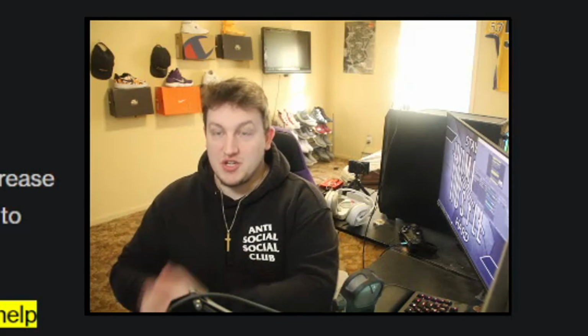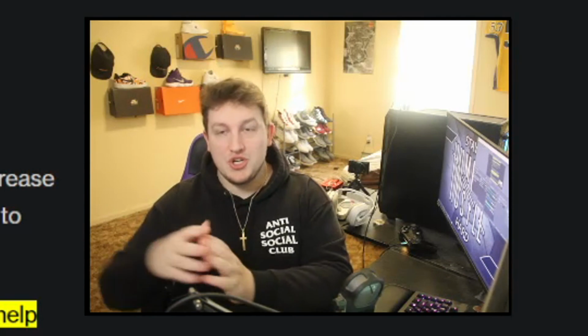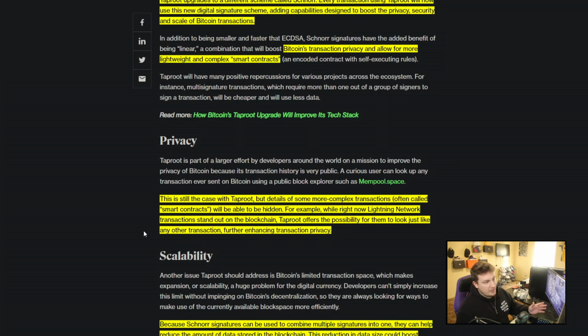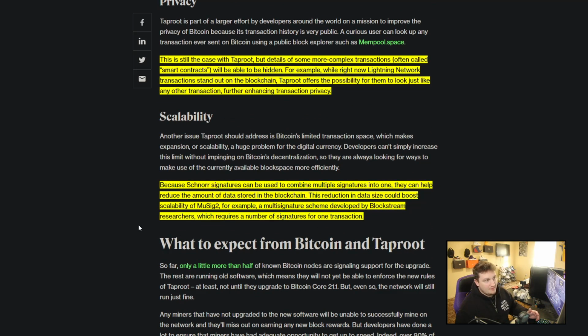If you did one of these smart contracts with these Schnorr signatures, then it wouldn't show up as like a smart contract executed or anything. It would just be normal transaction, which that's probably the best thing to do. Just easily get everybody to kind of be able to see what's going on, but you don't have to know the exact details of everything that's happening for the smart contract, Lightning, but a little bit more privacy for everyone.